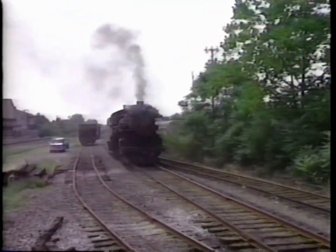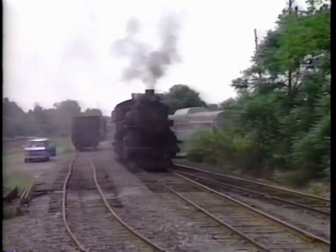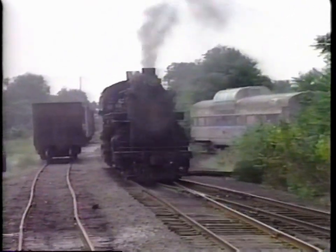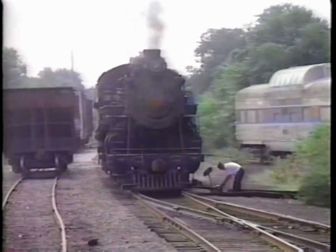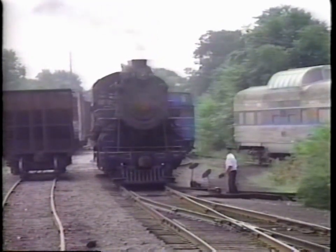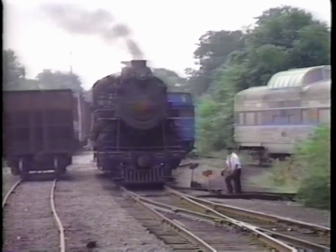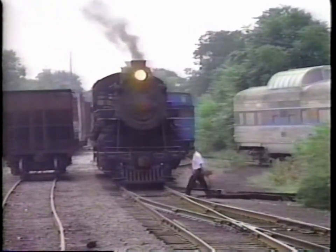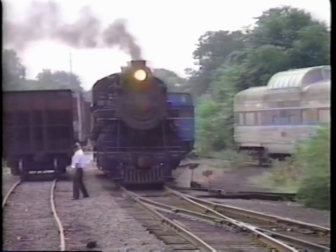Number 425 was built by Baldwin for the Gulf, Mobile and Northern in 1928. In 1940, the GM&N was absorbed by the Gulf, Mobile and Ohio, and the 425 was renumbered 580. The Pacific was acquired by the Blue Mountain and Reading in 1974 and numbered back to 425, and has seen service on this Pennsylvania short line since. So let's watch as the 425 completes her runaround moves and prepares to head her short consist back to Hamburg.